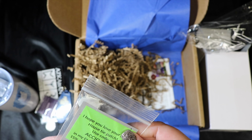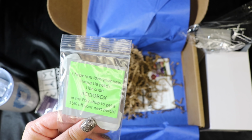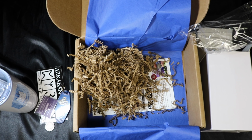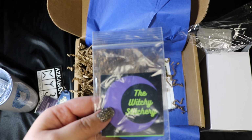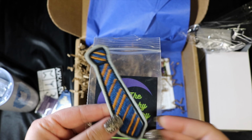And yes, it looks like it's iron-on, and this is made at an Etsy shop that you can get 15% off of as well. So that's really nice. Let me open this up. This is made by the Witchy Stitchery, so I love that. That's a super cute name. Okay, so yeah, this is a really well-made little patch.